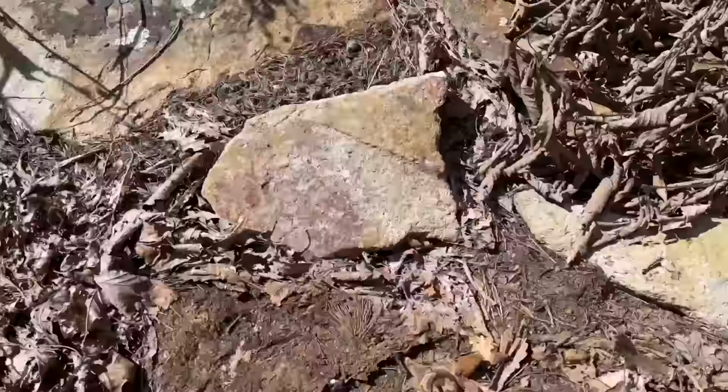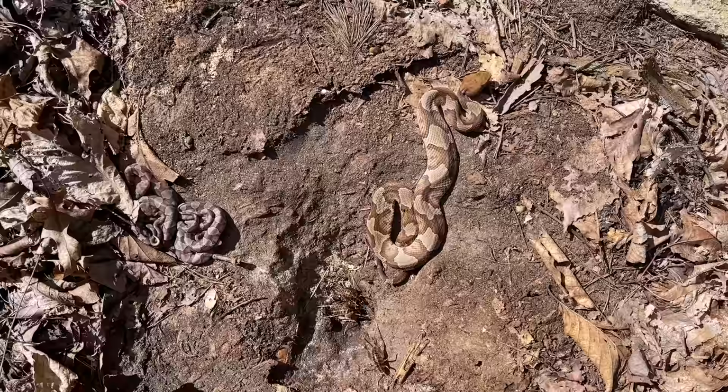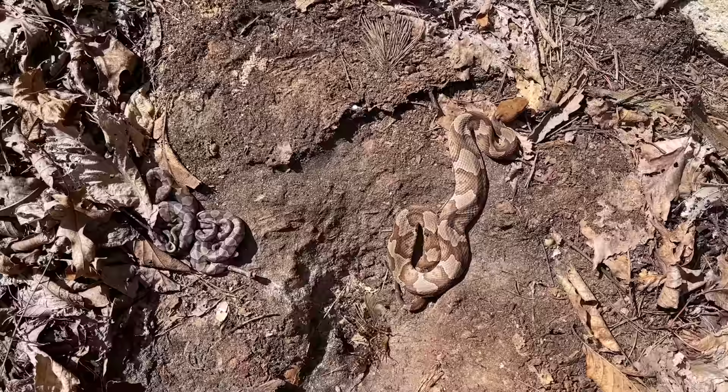Well, do you see the babies? That is awesome. Look at that. That is a mother and fresh baby copperheads. Holy crap. Super late in the year to be seeing this. That is amazing. I'm really shocked that this thing dropped its babies so late. It's the first time I've ever flipped anything like that too.